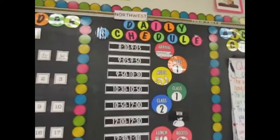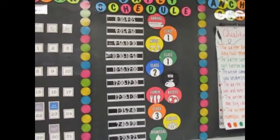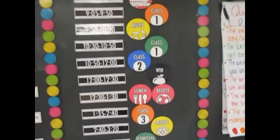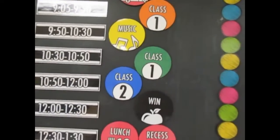And then over here is my daily schedule. So I got these schedule cards from Pocket Full of Primary. They're the same ones that I use for my team tallies. And I just attached them with magnets. And then as you can tell, it does go class 1, special, and then back to class 1.